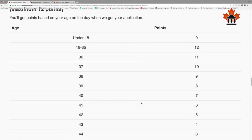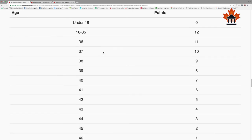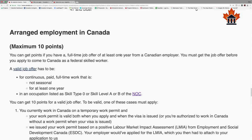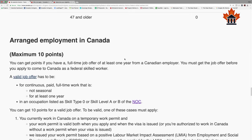There's points for age. And you can see here, unlike the comprehensive ranking system, you get maximum points, up to 12 points, if you are between the ages of 18 and 35. Whereas with the comprehensive ranking system, once you hit age 30, you start to lose points. All right? And then arranged employment. If you have a job in Canada and you're working in Canada, or you have a job offer from a Canadian company, you can get up to 10 points for that.